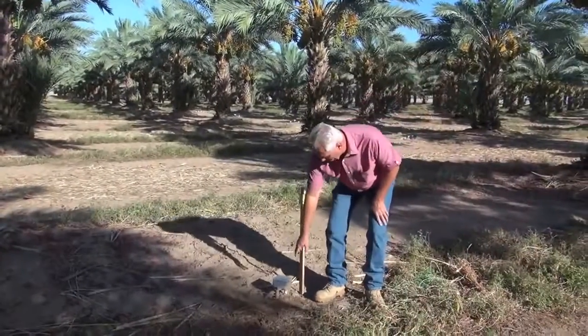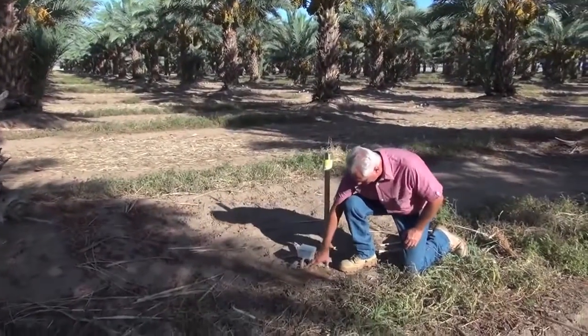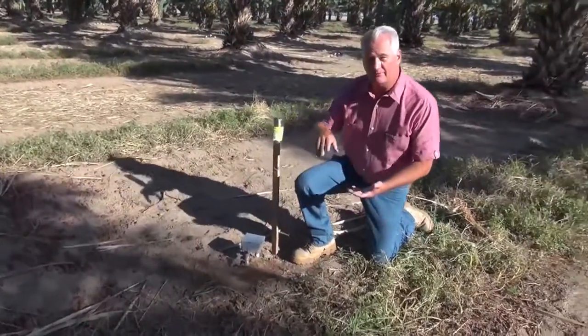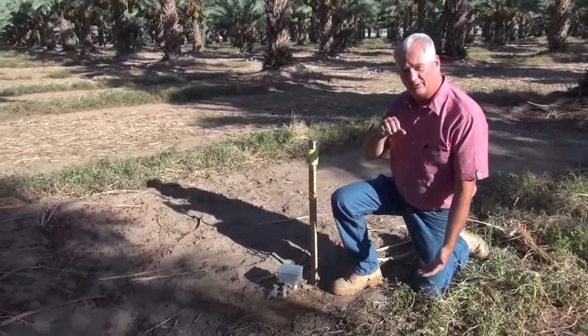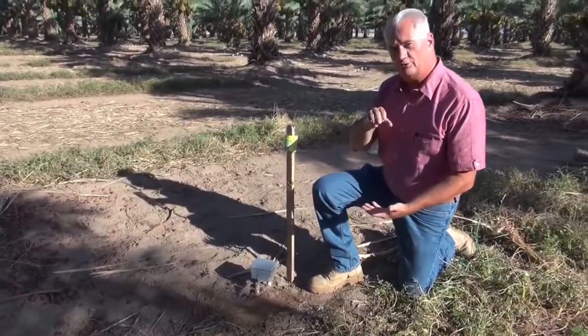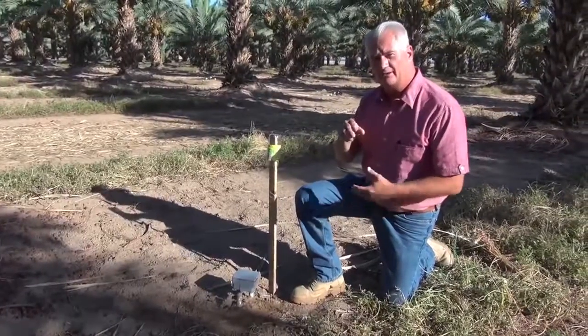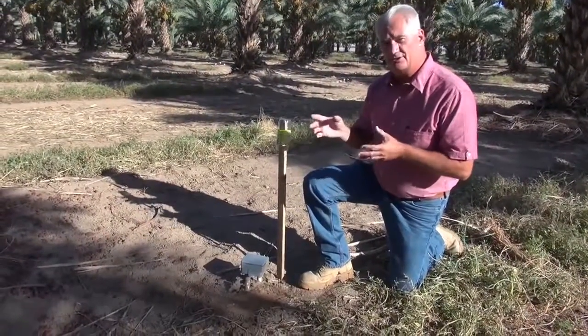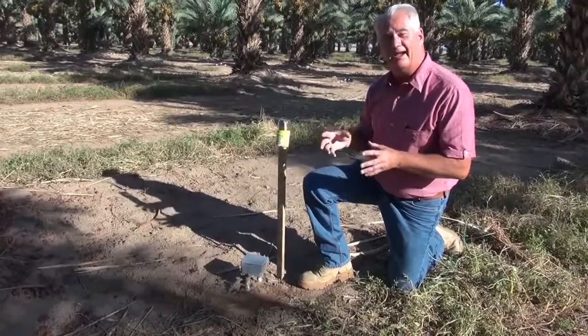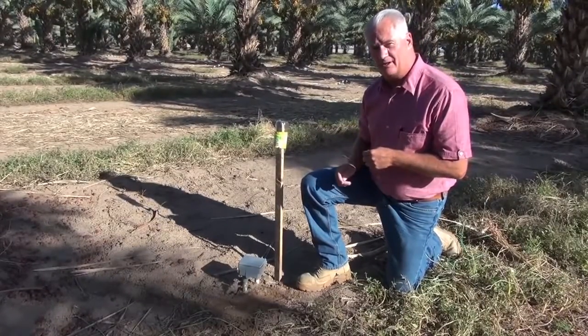This is an example of what we use as an in-ground monitor. There's two different probes that measure the soil moisture content, one at about 1.5 feet and one at 5 foot. And what we're doing is continually monitoring the moisture content of the ground so that we can adjust our irrigation schedule to have the best conditions for the tree possible.